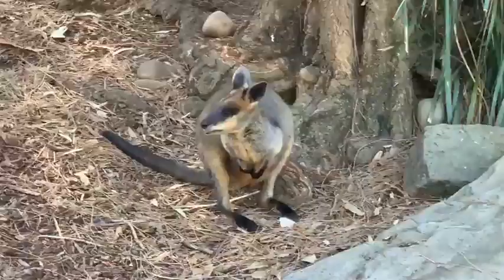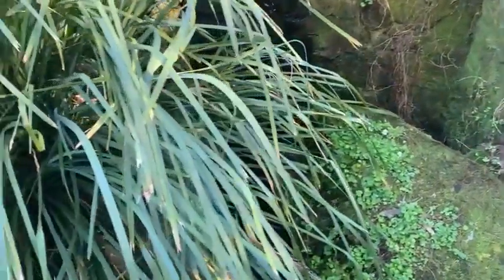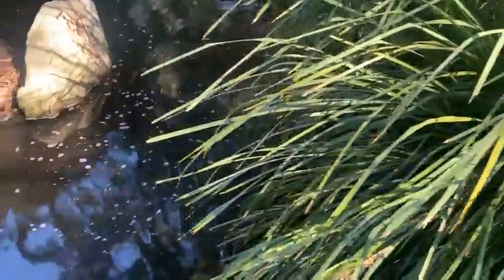And that noise that we're hearing, I think we've got frogs somewhere in here. That bok bok kind of sound. They're frogs, but we can't see them. All we can do is hear them.